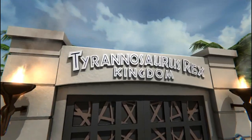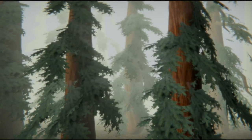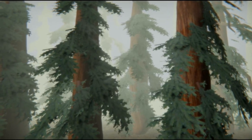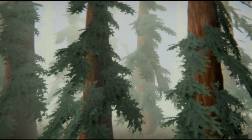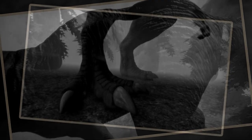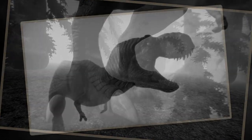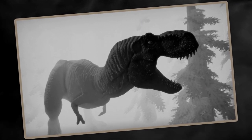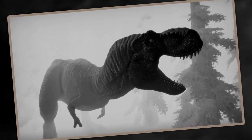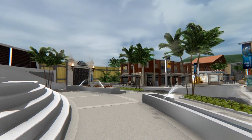Visit our ferocious Tyrannosaurus Rex at the Tyrannosaurus Rex Kingdom. Enter our viewing log and get up close and personal with Rexy herself. This incredible animal was originally created in 1993 for Jurassic Park. She survived the outbreak incident and was located roaming the island in 2004. Now she peacefully resides in Jurassic World. Her ferocious roar can be heard from Main Street.